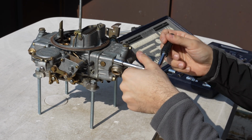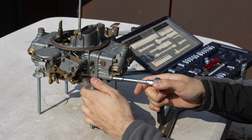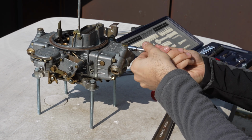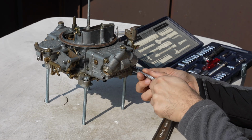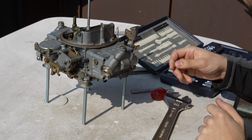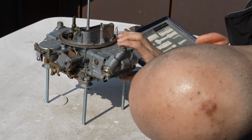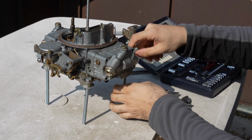Wow, these are not tight at all. They come up really easy. They come out by hand. And number 4. All with their nylon gaskets. So basically this thing should come off now. Doesn't want to though. Come on, out. Damn it. Where do you need to hit it? I don't want to hit it.